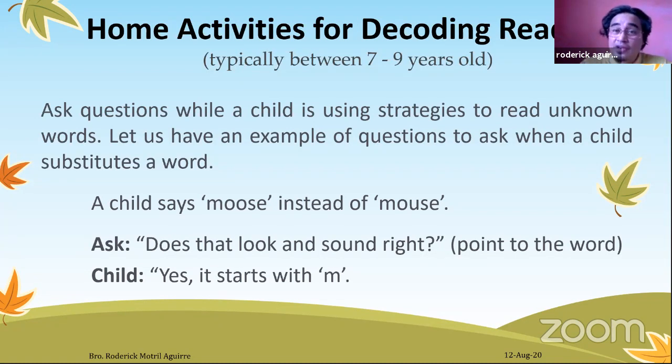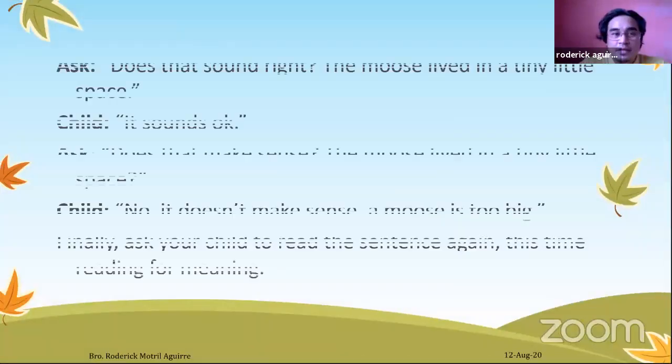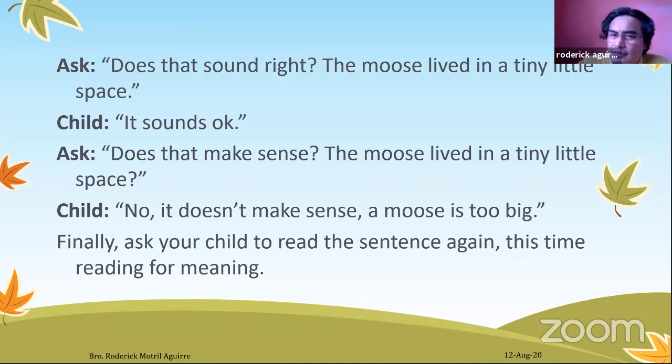All right? You remember they are being taught. You parents know that they are already being taught decoding in their lessons. So it's better that you support by applying those decoding skills, sitting down with them. Child, yes, let's start. Then you ask, does that sound right? The moose live in a tiny little space. So notice, the dictionary wasn't taken out first. The mother or father helps the child look at it, to get the meaning of that word, to modify his or her pronunciation of the word.